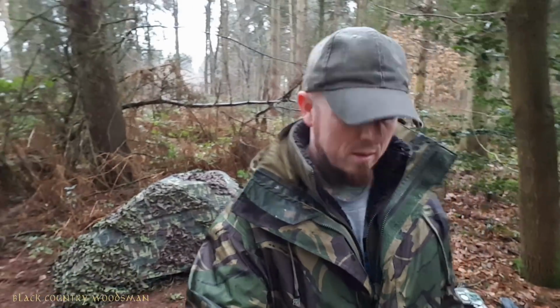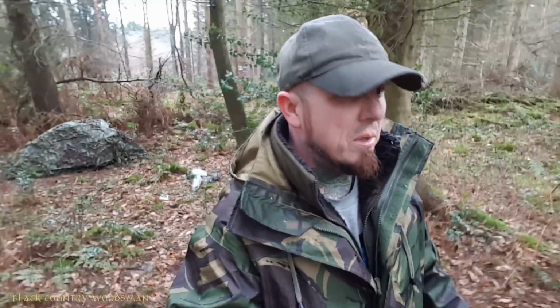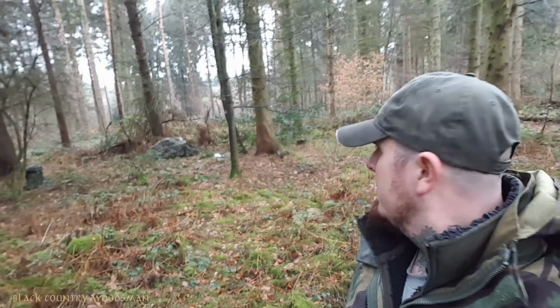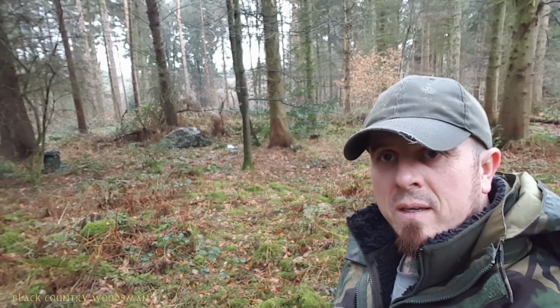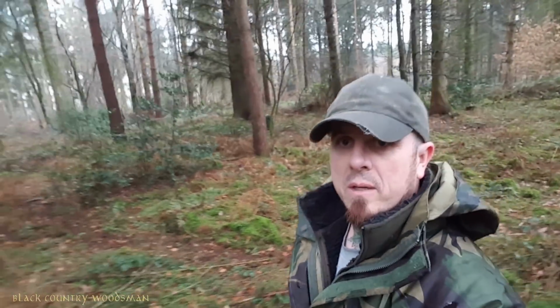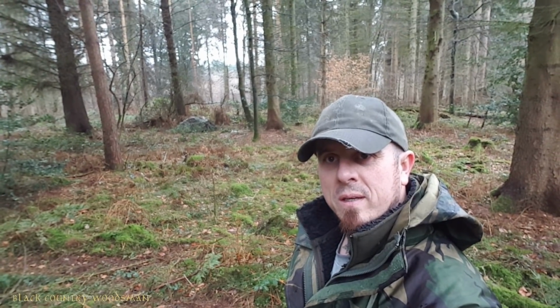Let's walk away and see how it looks from a distance with the camo netting fitted. Admittedly, it's not the best netting, but it's what I had to hand. Any pathways or signs of pathways are way off. So it looks pretty decent, doesn't it? You can see something white and shiny reflecting on the floor there. I think that's the packaging that the tent came in. But yeah, I'm pleased with that. Let's walk a little bit further away. So I'm well away from any path, so it's not going to stand out. Yeah, that's pretty good. Not bad.